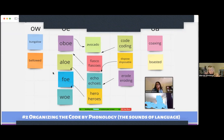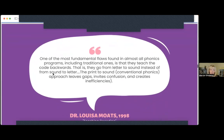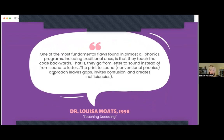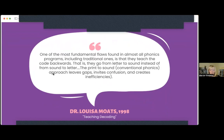So we're, again, using what they know, the sounds, and organizing information that way. And this is Dr. Louisa Moats' very famous quote. She says, one of the most fundamental flaws found in almost all phonics programs, including traditional ones, is that they teach the code backwards. That is, they go from letter to sound instead of from sound to letter. The print to sound or conventional phonics approach leaves gaps, invites confusion, and creates inefficiency.